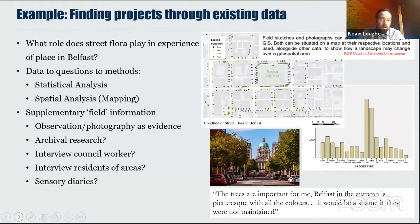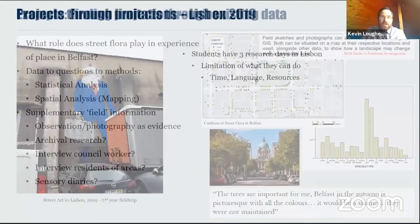Or you can go through more non-traditional methods, a sensory diary of a student walking through Belfast City, taking a diary accounting their senses and how trees play in that sensory geographies of the city. Again, that was just one project coming up from playing with the data.